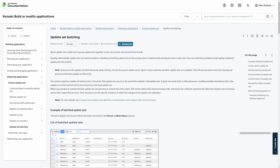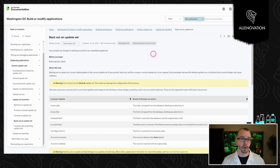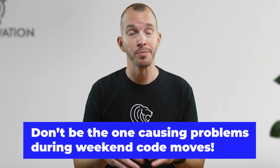Other best practices include batching instead of merging sets, conducting proper research and resolution for preview errors, and understanding the complexities of backing out an update set. Spoiler alert, it's trickier than it looks, so later on, check out my video on backing out an update set for a deep dive. Mastering update set management may seem very basic, but update set preview errors are surprisingly common. Do not be the one to cause problems during those weekend code moves.